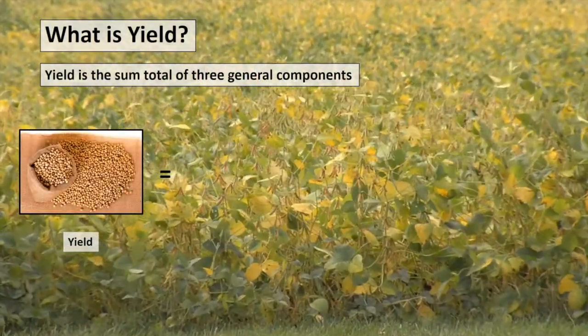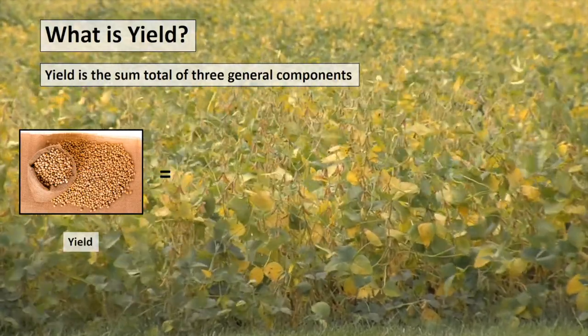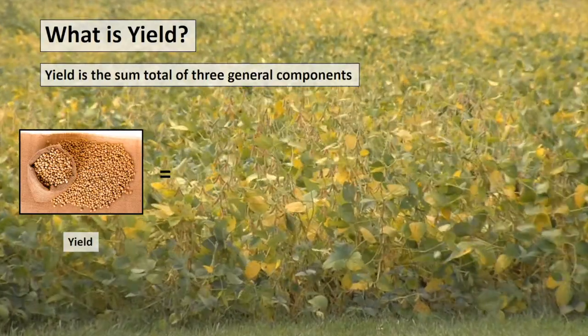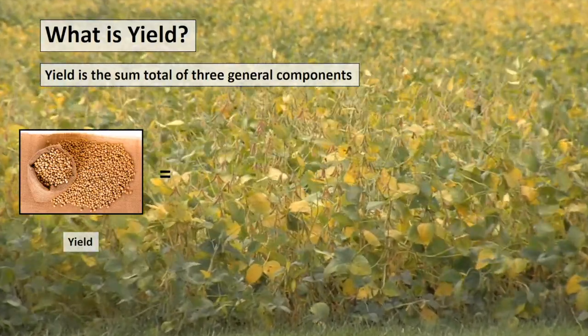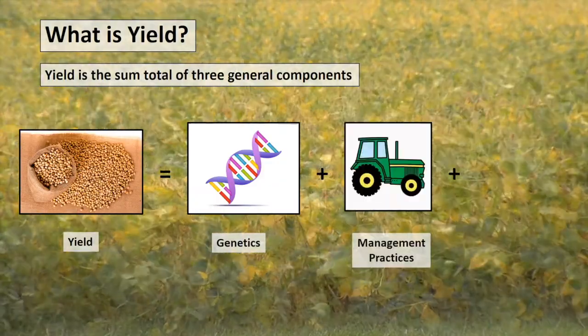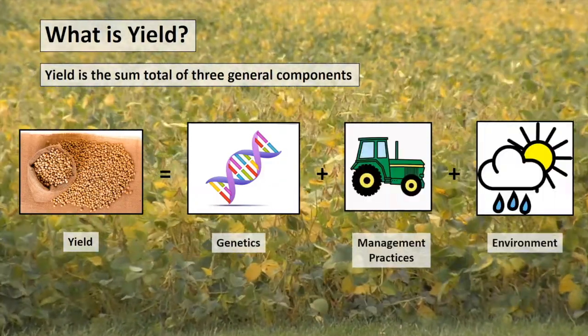So we already have a concept of yield, but let's break it down a little further. Yield is a complex trait, meaning it is influenced by multiple factors, and we can break these factors down into three groups: genetics, management practices, and environment.